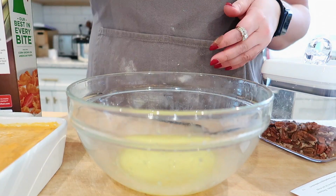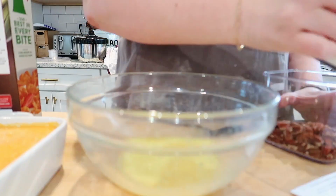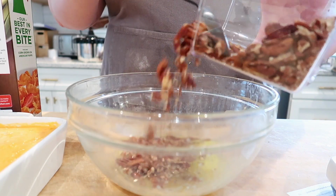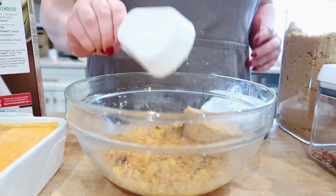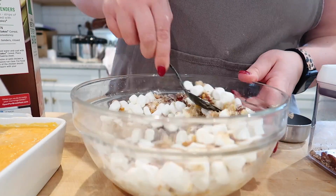All right, I'm gonna make the topping for the sweet potato casserole. So in here I've got half a stick of butter that I melted. I'm gonna add about a cup of pecans, maybe a little bit less. I'm gonna crunch up some cornflakes in there. So maybe just about 1 cup. Half cup of brown sugar. All right, 2 cups of marshmallows. So I'm gonna stir this together.